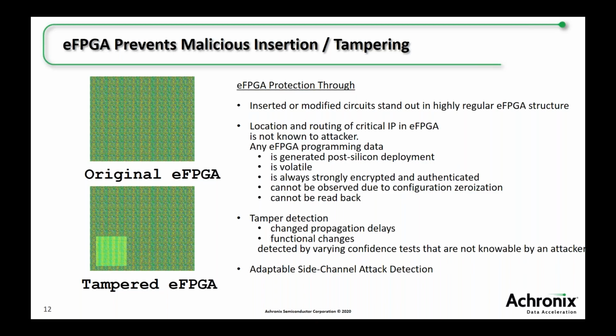And it cannot be observed because there is configuration zeroization. That's to say that the configuration will be actively wiped out once power has been removed. And it also cannot be read back from the configuration storage in the embedded FPGA to some outside file for analysis. That is just simply not possible.